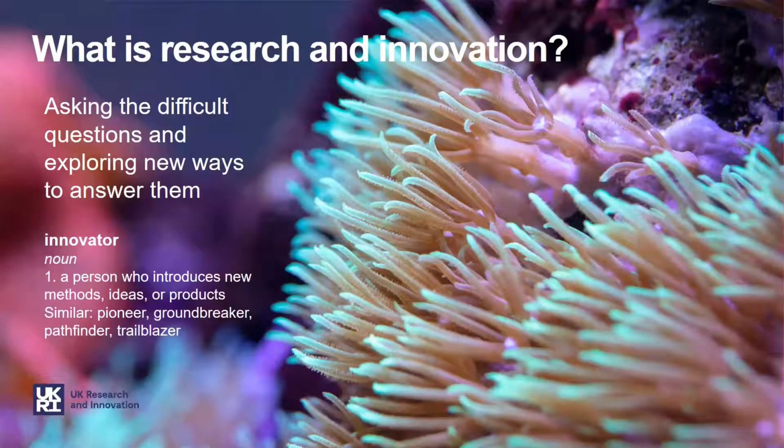So before we carry on, I just want to unpick what we mean by research and innovation. There's a huge number of different definitions for this, but one we like to come back to is asking the difficult questions and exploring new ways to answer them. So an innovator could be a person who introduces new methods and ideas and products. And this can be an individual from any sector.